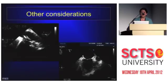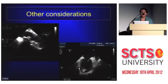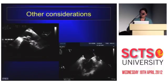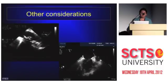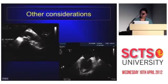There are other considerations that you pick up from your pre-procedural TOE to guide your operators. You wouldn't want your interventional colleagues to go through this in the descending aorta. This is a grade 4 atheromatous plaque, which is obviously just waiting to fly off in the wrong direction. You also wouldn't want your interventional colleagues to poke around in a left ventricle with a mural thrombus like this. So there are other areas, outside of the heart and inside, that you have to look at to talk to your interventional colleagues about.